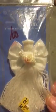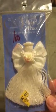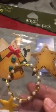And then at the Goodwill, this is from the other day when I went to the Goodwill right by my house. It's like 5 minutes from my house. Remember I said, if you watch my haul video, that I had picked this up but I couldn't find it, a little ribbon angel. So that's what I was talking about. And then this little angel pack, it's from Walmart. So I thought that was cute. It'd be cute in an item.